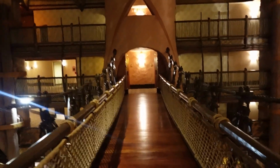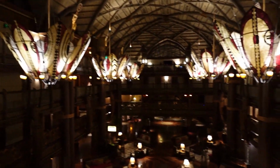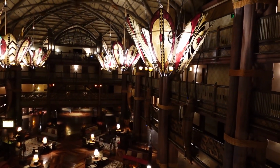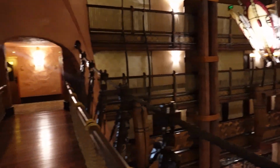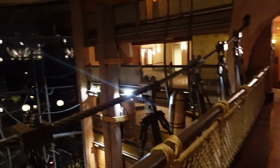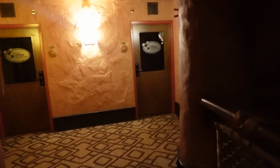Cool touch about this place is the bridge. So there's a bridge on the fifth floor that leads to your rooms, and it is awesome. I'll show you. This is the bridge. And look at this view. It's currently 6 a.m. I'm doing this so there's not a lot of people around, so I don't disturb people.